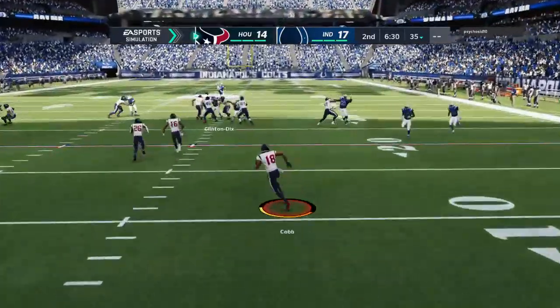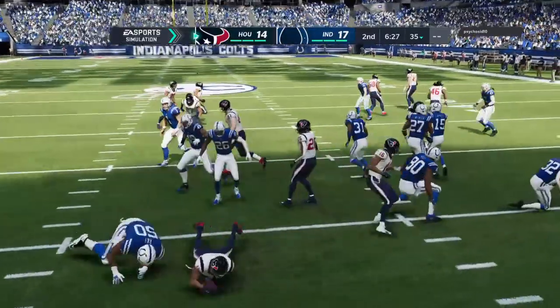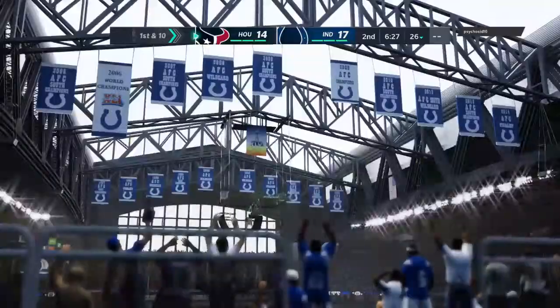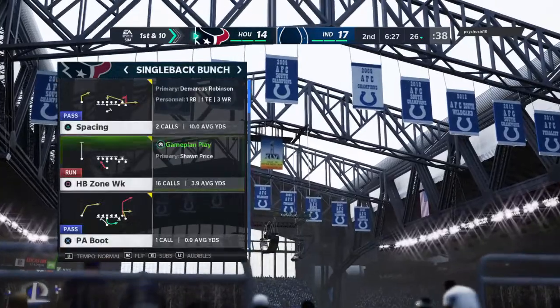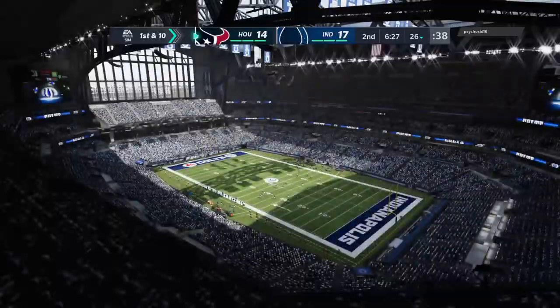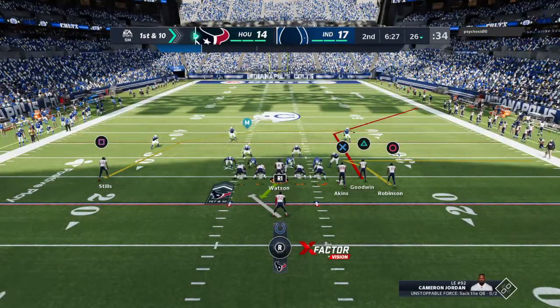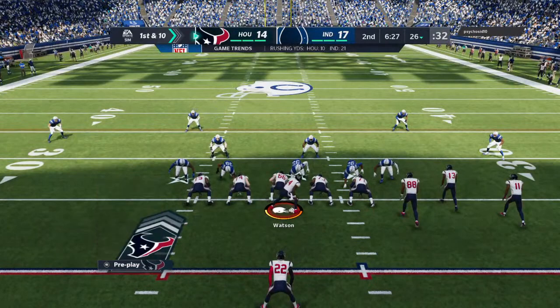That'll be taken about a yard deep. And he'll take it up past the 25 to the 26-yard line. Return. The Texans take over 1st and 10 at their own 26-yard line. The Texans offense ready to go here for their next drive. And they're coming off a 3-and-out, my friend.